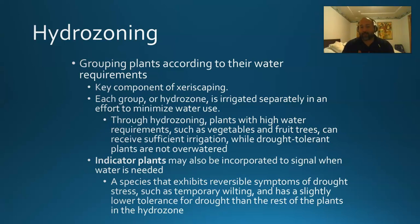And one thing that's going to be really important to incorporate is indicator plants. So your indicator plants are plants that are going to signal when water is needed, because it's a species that exhibits reversible symptoms of drought stress, like temporary wilting. So not permanent, not to where it's a problem, but temporary to where it's like, okay, that plant doesn't look good, this whole thing needs more water. So that's really important, to have that indicator species where you're like, uh-oh, look at that guy. All right, I've got to fix this problem.